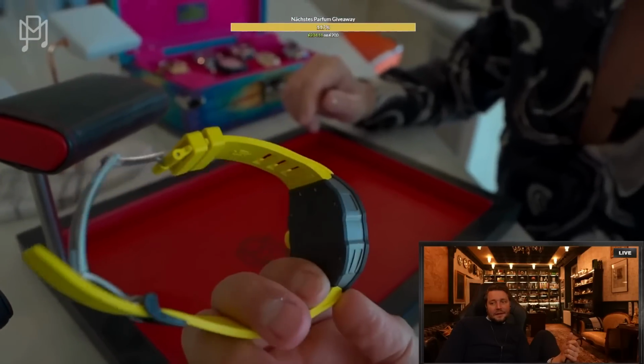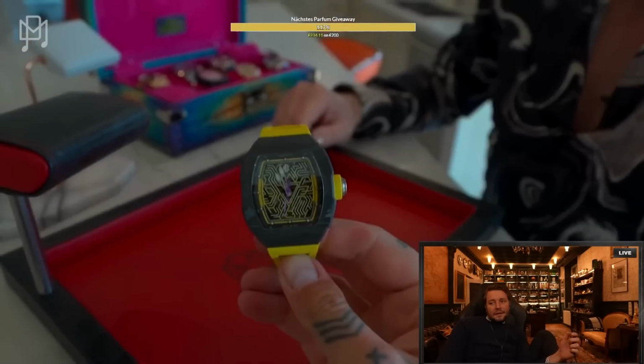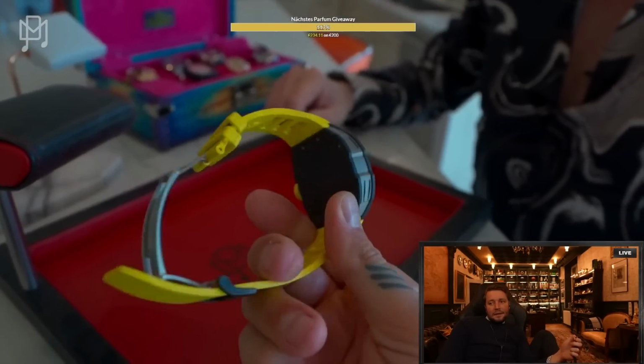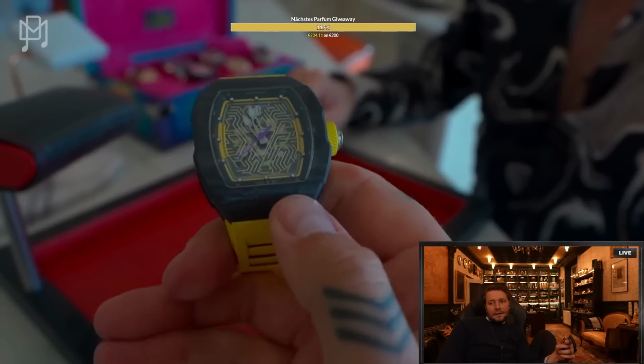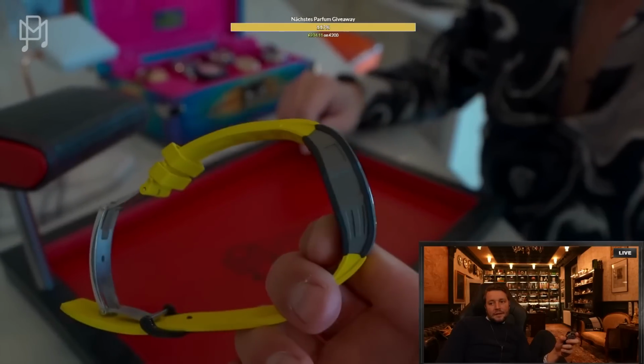Yeah, I mean, like you say, when you feel them and when you actually have one in your hand, it's exactly the same. They're not far off, are they? Not far off. And like a tenth of the price. And this is a crushed or forged carbon, isn't it? Yeah. Almost looks like wood grain. It's carbon and titanium. Yeah, it's very cool.